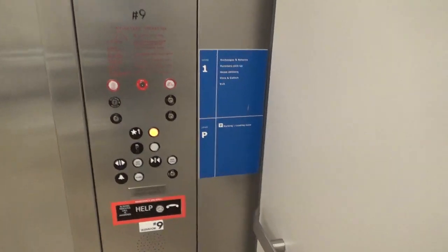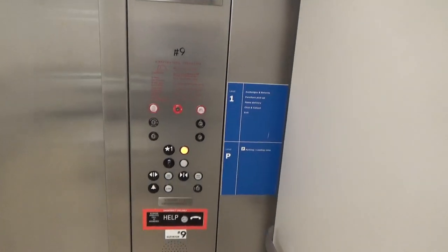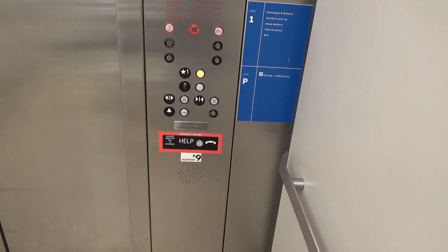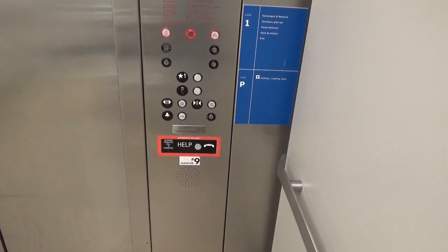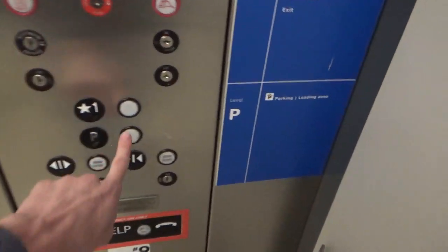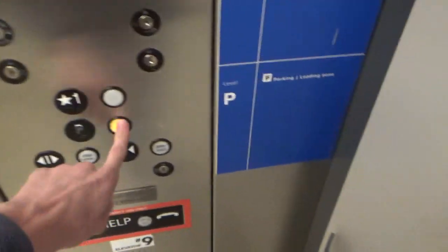Ooh, door close button works. I like that. Indicator's dead. Still buzzes though. Back down to P. Ooh, don't cancel out the call.